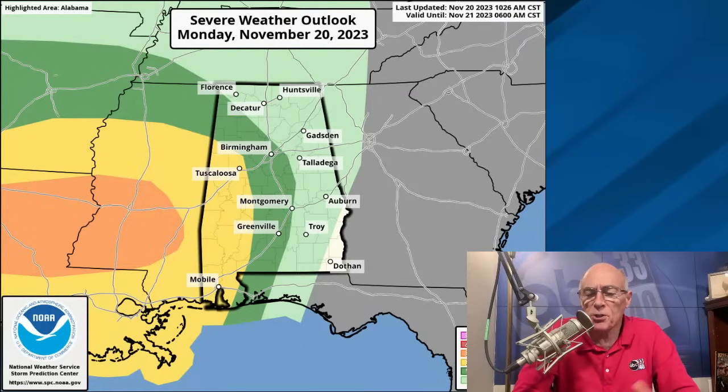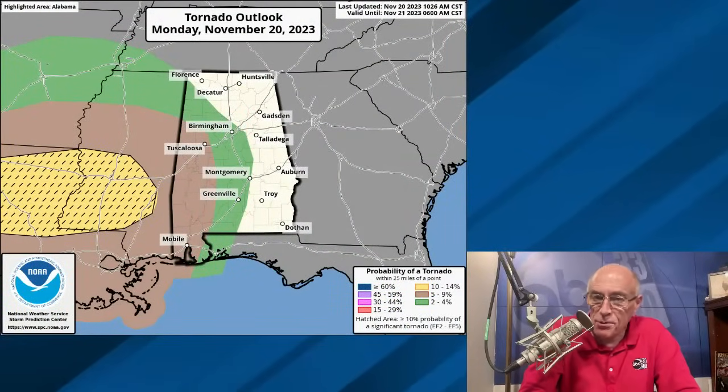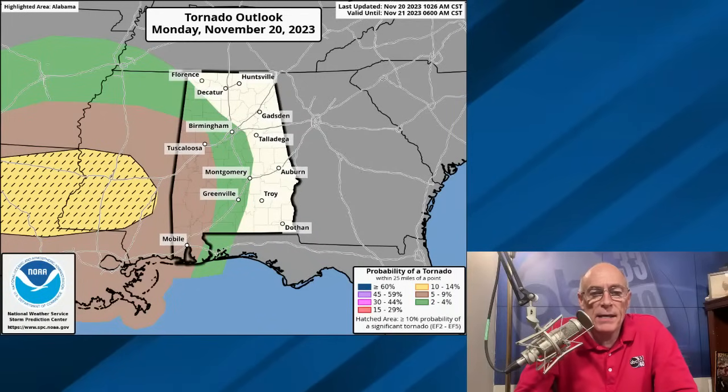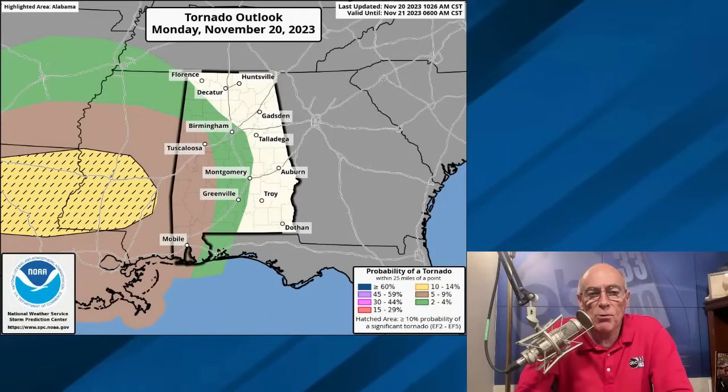We have a marginal risk over to I-65. This is the probabilistic outlook for tornadoes for tonight. And again, valid through 6 o'clock tomorrow morning. And obviously, the greater concern in terms of tornado activity is located west of the state, especially in the enhanced risk area. But still, we have a low-end possibility of a few isolated tornadoes over the western side of the state tonight, especially near the Mississippi state line. So again, it's a night where you want to be sure you can hear severe weather warnings if they are needed. We hope that they are not, but just be aware of that.